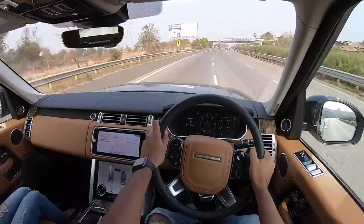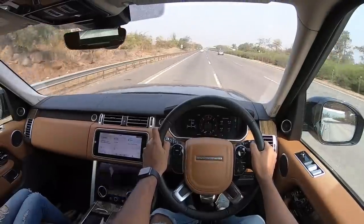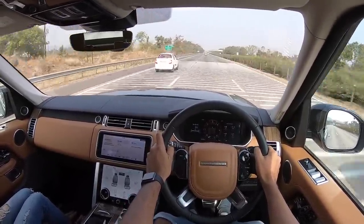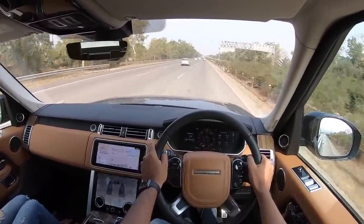But here's an interesting fact, okay? This 3-liter V6 goes from 0 to 100 kilometers per hour in just 8 seconds. That's impressive for a car which weighs 2400 kgs, right? Well, it produces 255 horsepower and 600 newton meters of torque. That's again quite impressive. 8 seconds to 100, top speed of 209 kilometers per hour.